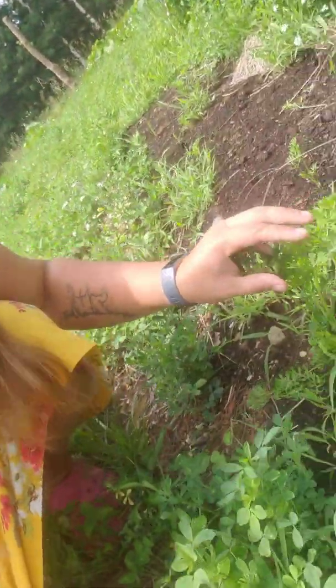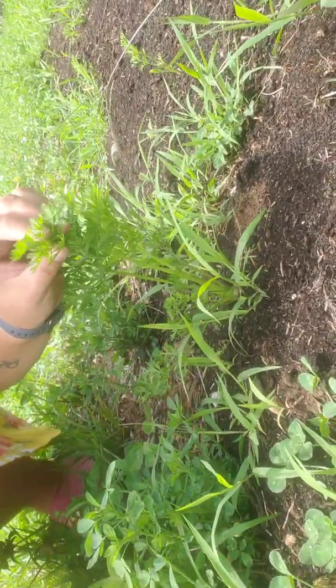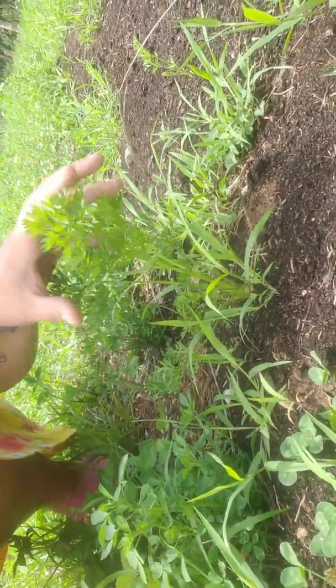The carrots, while sparse, I think look good. So I'm pretty excited. Hopefully we'll have a few carrots to sample from the garden. The tomato plants, we have a ton of green tomatoes, which I'm hoping means that we will have a ton of red tomatoes soon.